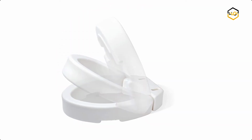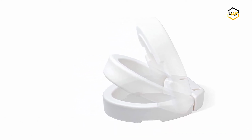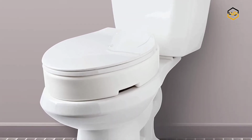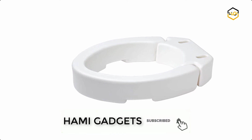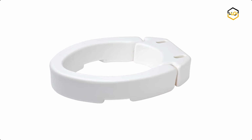At number 5 we have the Carex Health Toilet Seat Riser. This hinged toilet seat riser adds 3.5 inches of height to your toilet to aid those with bending and sitting difficulties. Its weight capacity is 300 pounds. This toilet riser fits under the toilet seat so you have an elevated toilet seat. The hinged toilet seat riser is a simple solution for those with bending or sitting difficulties. The elongated toilet seat riser fits most standard elongated toilets.